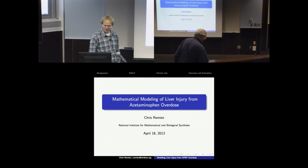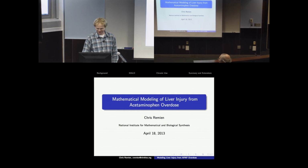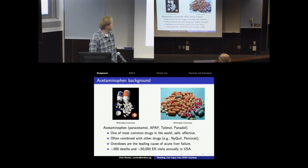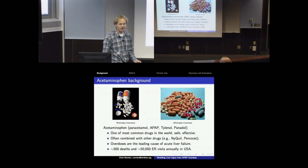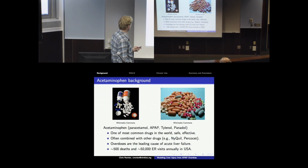Yeah, so I'm going to tell you a little bit about some math modeling of acetaminophen overdose and how if you take too much, it can result in liver injury. So like Lou said, acetaminophen is, pretty much everyone in this room has taken it, right? It's probably the most common drug in the world, and it's really common because it's effective and it's safe at the therapeutic dose. So acetaminophen, in the UK, it's called paracetamol.